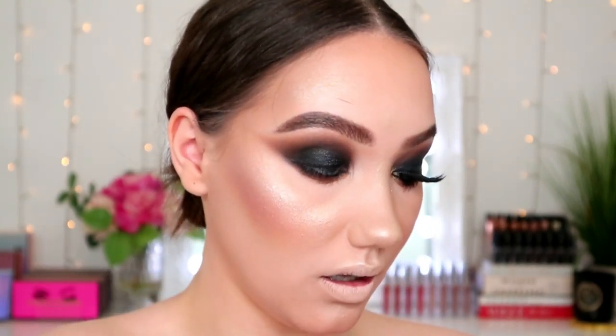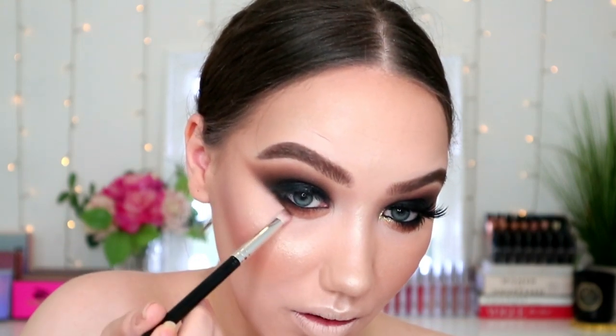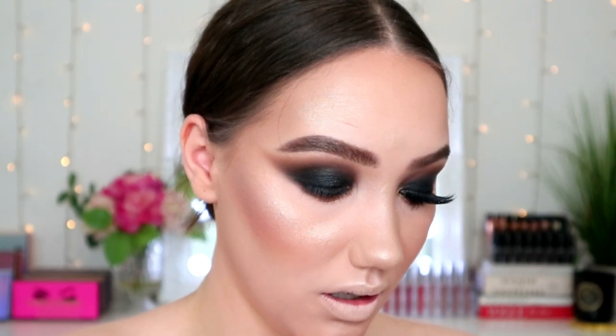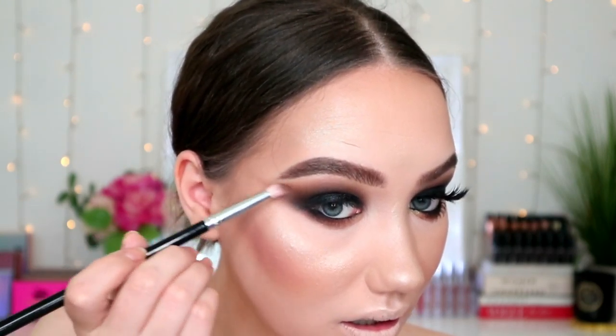And also kind of run it along underneath just so everything looks more blended and not like I've done a really sharp line. It's just more to be blended. I do like that sharp line, but not today. I think that's it.